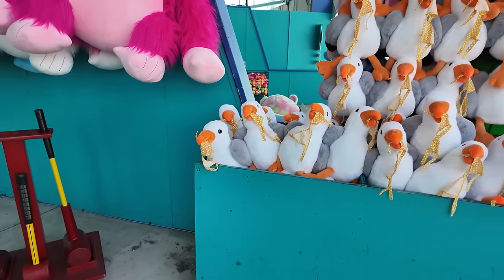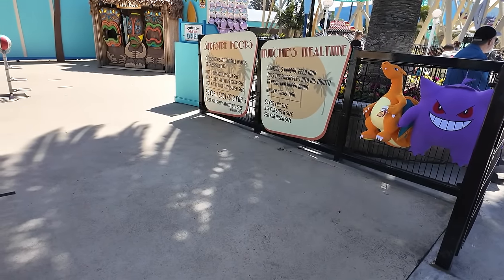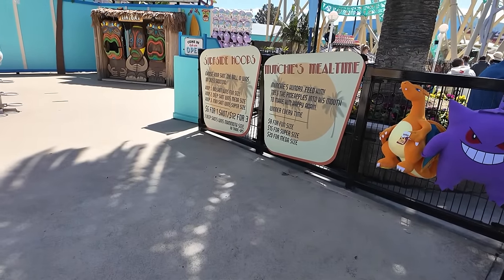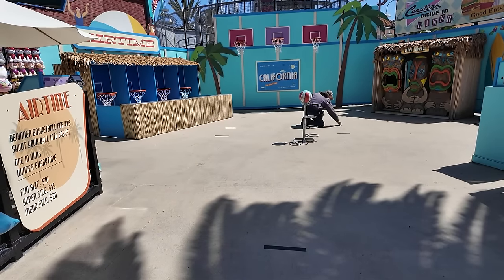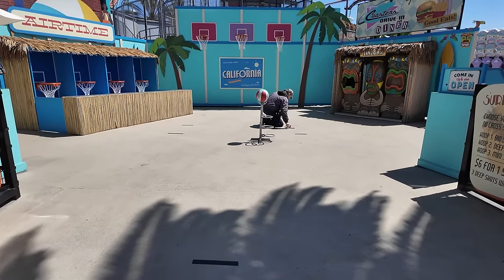We're going to pass on Hi Striker because there's more around the corner. We're going to sneak through here really quick. It looks like they're doing some maintenance, so I don't want to bother them. But we've got Surfside Hoops, Munchies, Mealtime, and Airtime. And Airtime has changed now to be a basketball game. It's a winner every time for kids. That's what it says. That's not what I'm judging with. I think it's for everybody.